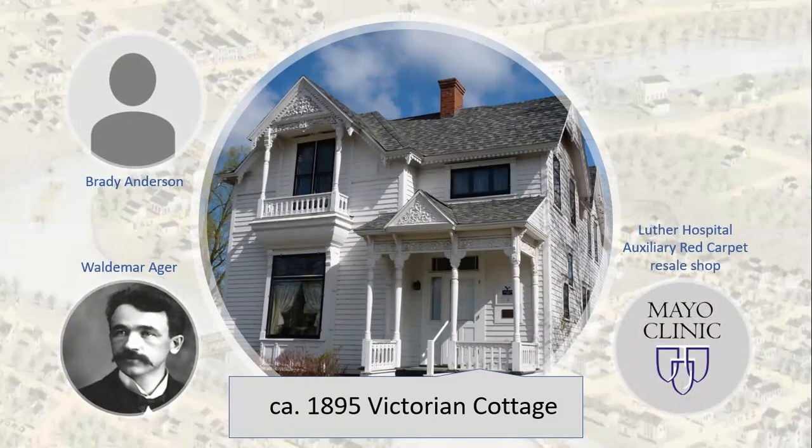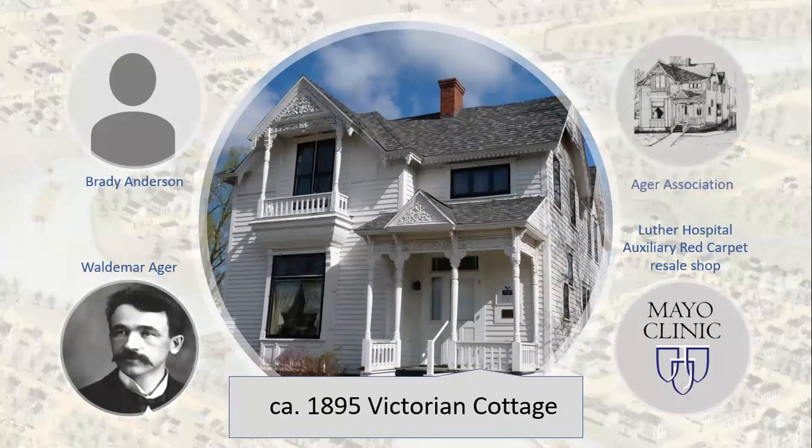Now, after that, the Auger family sold it to Luther Hospital, which is today's Mayo Clinic. The Luther Hospital used it as the Red Carpet Resale Shop, notable for its red carpeting within the house. Eventually, the hospital needed to expand, and they were looking to tear down this local landmark. It was at that time, in the early 1990s, that a new association formed in Eau Claire, the Auger Association. With the help of the city and the hospital, the house was uprooted and moved about a half a mile north of its original location to where it now sits along Madison Street.